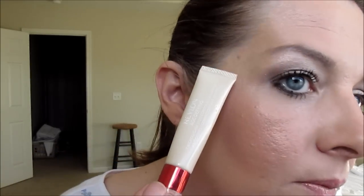This one is in light to fair, number one. And at first I thought it was a little bit light for me, but still it does a really good job of covering. Now, if you have like major under eye circles, this might not work for you. But again, it works fine for me. It works nice. So I'm just impressed with both of these.